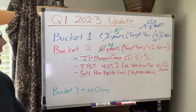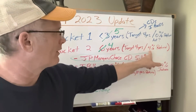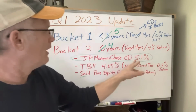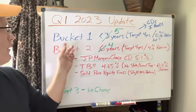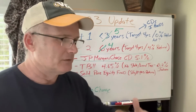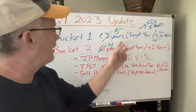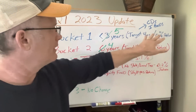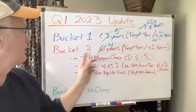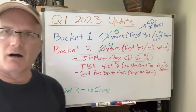Okay, so when you look at my buckets now with that move, locking in the 5.1%, remember my goal, even in bucket 2, was 4, and my bucket 1 was 0. I locked in those gains. So my bucket 1 is 5 years, a little heavy, but not too bad on the cusp of a recession, soft recession, hard recession, whatever people think. I'm staged pretty good, getting a lot more than 0% return with my CDs and I bonds that I got here. And then bucket 2, I got 4 years and no change to bucket 3. So I'm feeling pretty good.